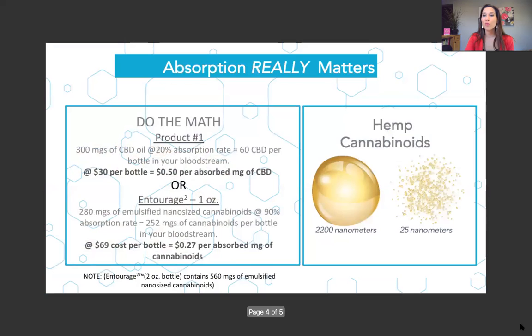And I want to leave you with one last thing, and this is breaking it down black and white, doing the math. So absorption is what matters. A lot of people say, okay, well, how much CBD is in the product? How many cannabinoids are in the product? And here's the thing. You can have a high concentration of CBD or cannabinoids, which you really want cannabinoids. You don't want a CBD oil because it is the least effective. But that doesn't mean it's absorbing into your bloodstream and that your body's utilizing it.